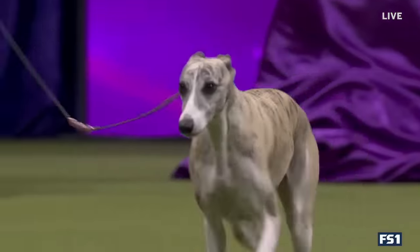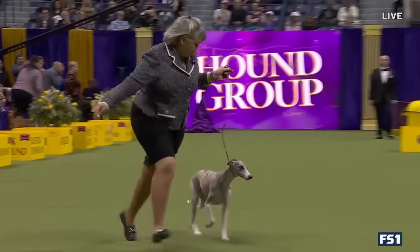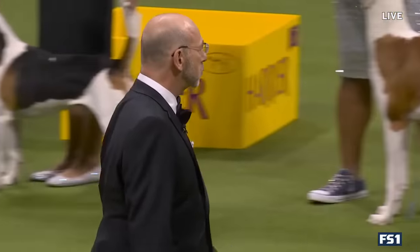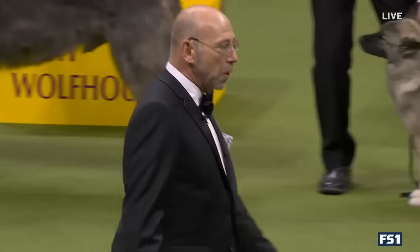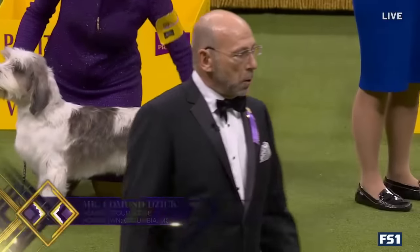Hopefully they're watching. Jason Hoke, Gail Miller Beischer, Chris Myers. We're live at the National Tennis Center. And rounding out our first of four groups tonight, the Hound group. And there's our judge, Edmund Zook.